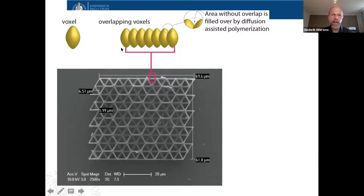It still has a little bit of an elongated shape because you're focusing from the bottom, and it never really becomes a perfect sphere. But it is much closer to a sphere because it is two photon absorption than it would be if you would do single photon absorption. Then you would get something that looks like this if you would focus. So this is a pretty good high resolution voxel that you can get using two photon absorption.